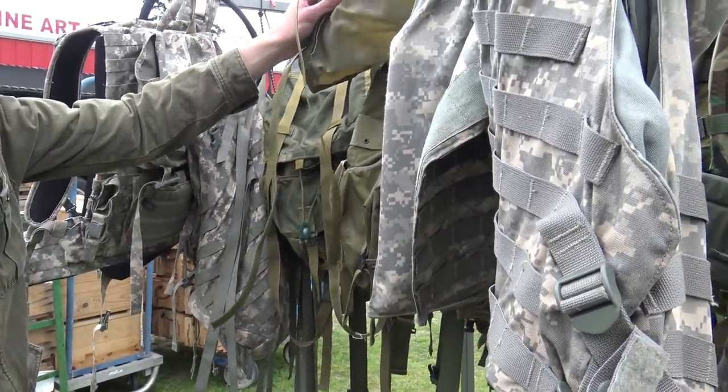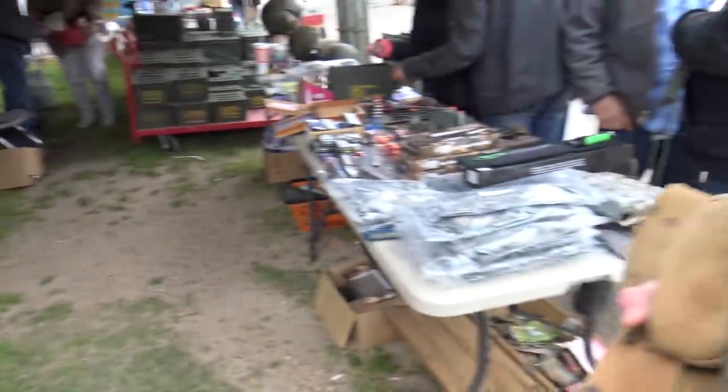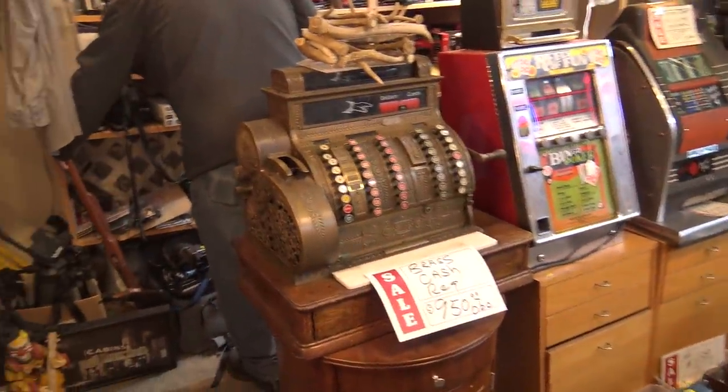$35 and you get this. Oh, this is synthetic. I can feel it. It's plastic. Most of the stuff is modern though. $12. So it'd be our wild animal defense. There's some old stuff in here.